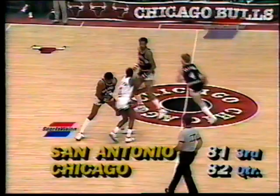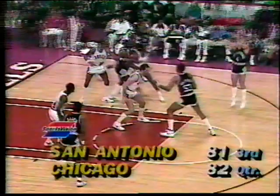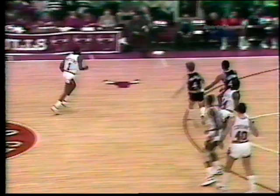In this game. Paxson to Gervin. Bulls buzzing around like bees, and Paxson sticks a long one. John Paxson breaks the tie. He has six. Down to a minute 35 in the quarter, and the Spurs by a point.